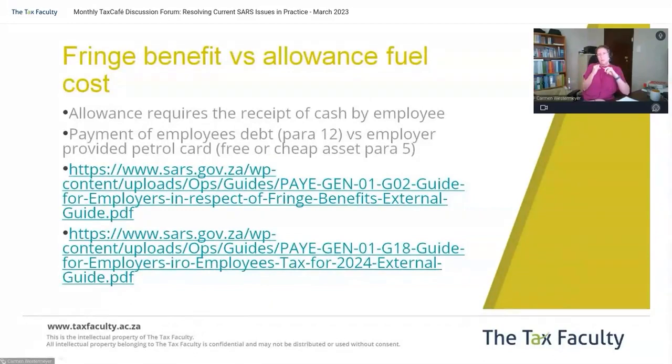But if it's a payment of an employee's debt in terms of para 12, then that entire payment is always going to be a full value fringe benefit to the extent that my employer reimbursed me. If, however, the employer gives me a petrol card, then the standard value would be the amount paid by the employer, unless it's a petrol card that is linked to an employer provided vehicle, in which case the fringe benefit is nil. Why? Because it's actually taken into account in the right of use calculation.